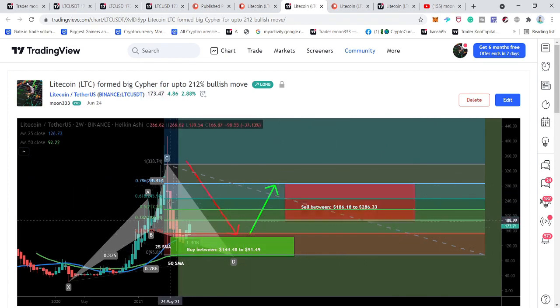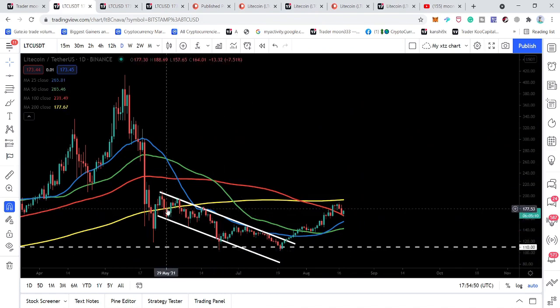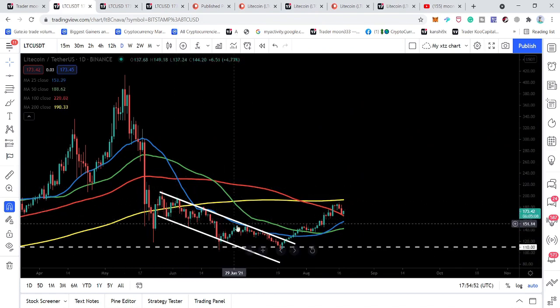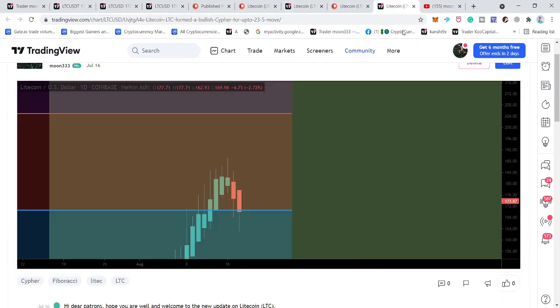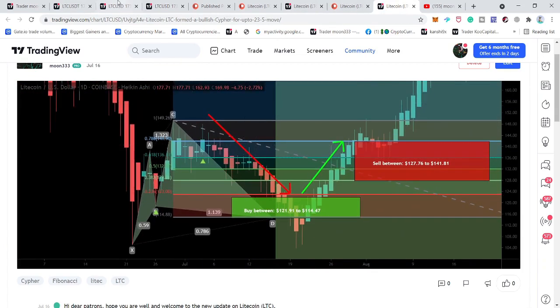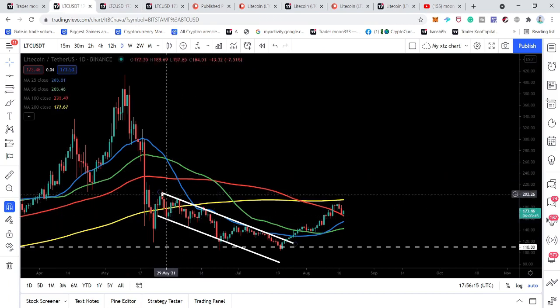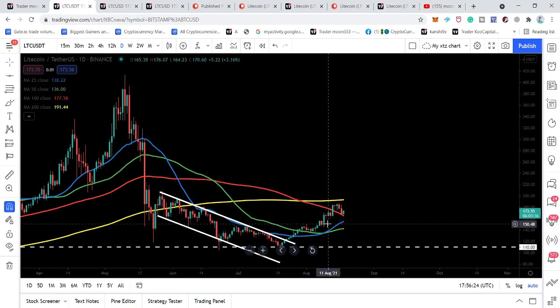However, I'm expecting that it will go for the bigger move. Let me take you to the live daily time frame chart. In my previous video, I told you that the price line is moving in the down channel, and at the same time the price action also formed a harmonic bullish cipher pattern, this one on the daily time frame. Therefore, I told you that this time the price line can break out this resistance of the down channel. And you can see that since 26th of May, the price line was moving in this down channel, and here the price action broke out this resistance.